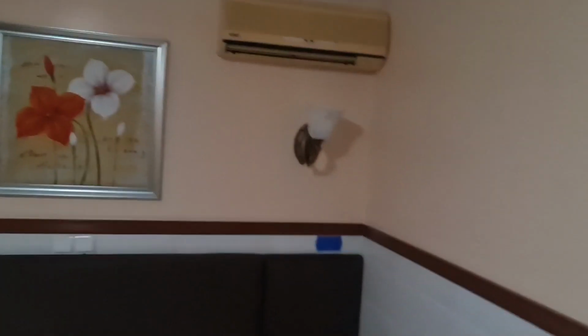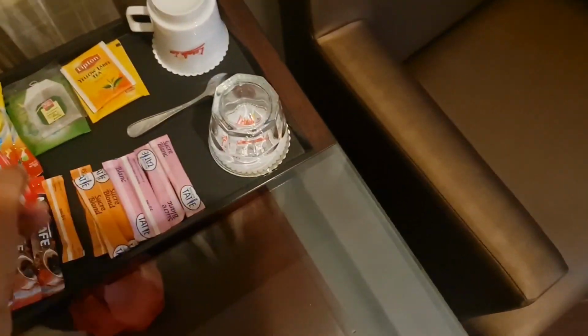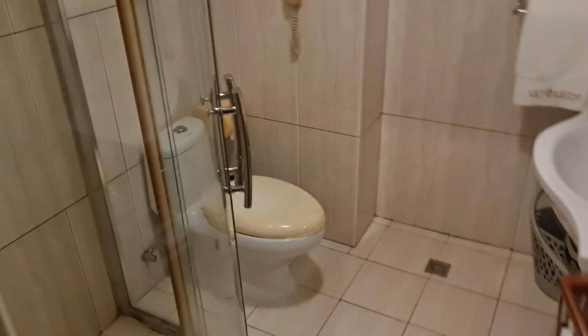So there's the door. You enter, big bed, wardrobe, aircon, another mirror, TV, even bottled water. Two chairs and some coffee. You see, I don't even have to bring coffee. They have it right here, and the kettle and the toilet. So, welcome to Africa. This is a real hotel, man.